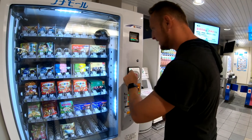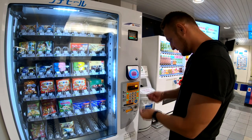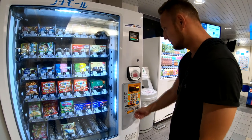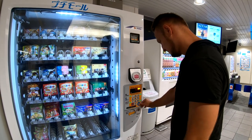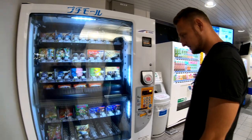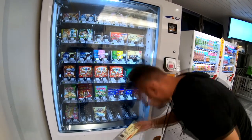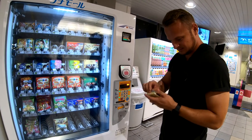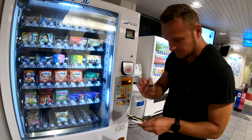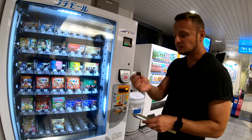I'm going to choose vanilla white chocolate, which is number 19. Like that. And now it's 110 Japanese yen. There you go, that's the one. Happy day, so let's just open it quick. I'm starving after all day of sightseeing. Oh, cool. The cookie. Lovely. It's like a white chocolate with the cookie.